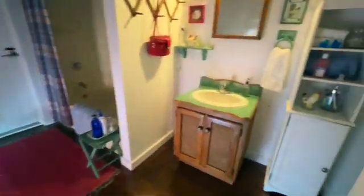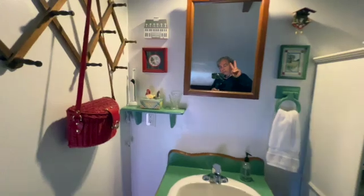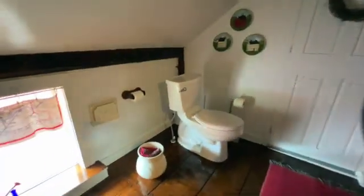So here we've got a lot of room. Big space. Full bath. And folks, tub for the kiddos. Potty.